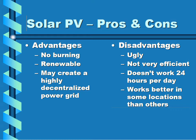Obviously, it doesn't work 24 hours per day since the sun is not out 24 hours per day, so you do need to either figure out a way to store the energy for nighttime or just not use any energy during the night. And because certain areas have more sun than others, it works better in some locations than others.